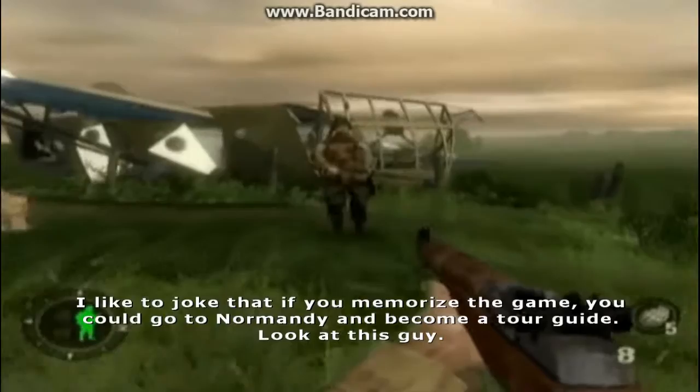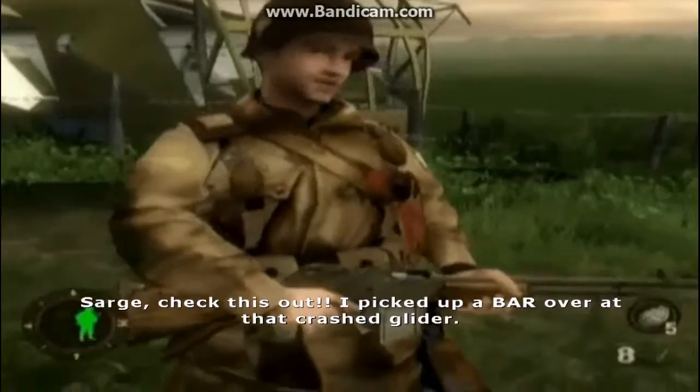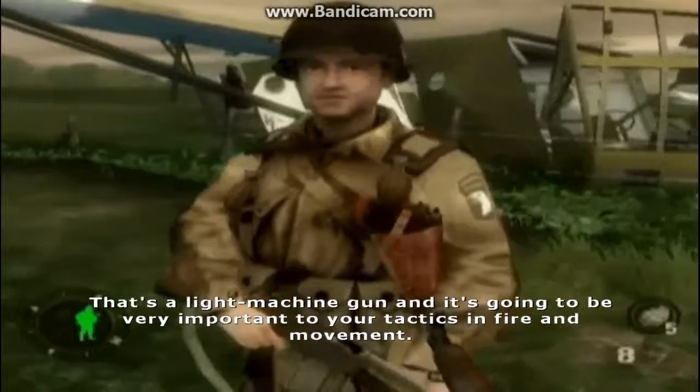Look at this guy. Sarge, check this out. I picked up a BAR over at that crashed glider. That's Private Zanovich. He has a Browning automatic rifle. That's a light machine gun that's going to be very important to your tactics of fire and movement.